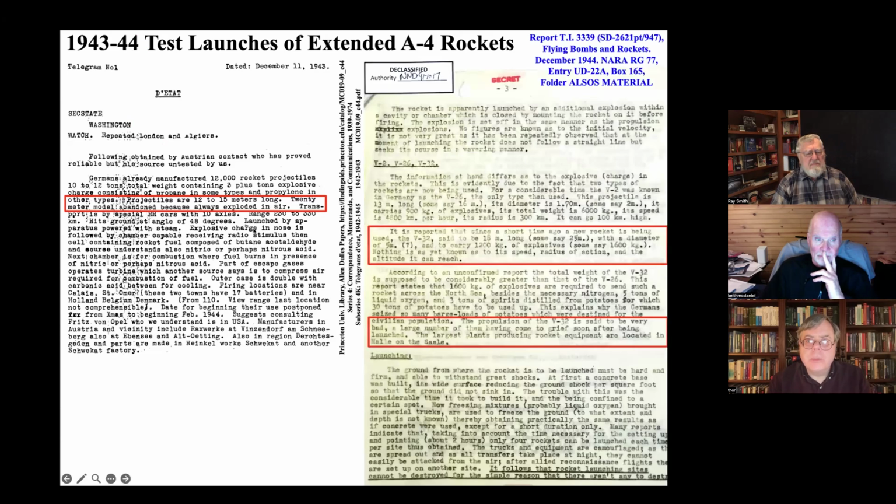Here is a similar report from a different source. This is from 1944. Reporting that in addition to the standard A4 rocket, they have launched longer versions, anywhere from 18 to 25 meters long, and that these versions often come to grief, as it says here. So there are problems associated with making these longer.